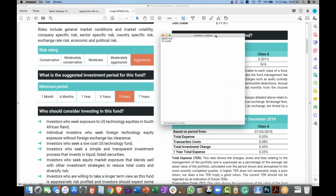We're spoiled in terms of total investment costs. They really have become so incredibly cheap these days. 0.43 might end up being the highest of the three we look at today, but it is less than 0.5%.